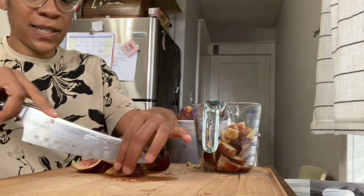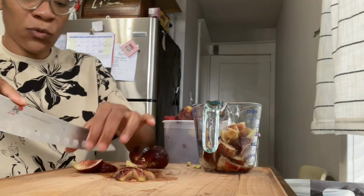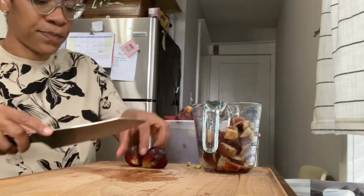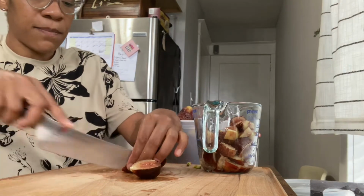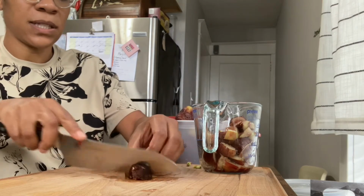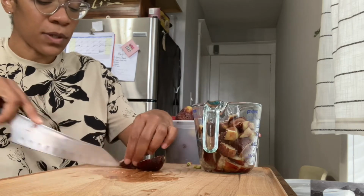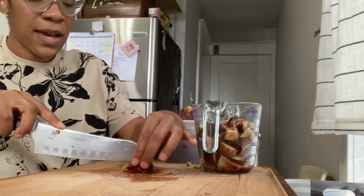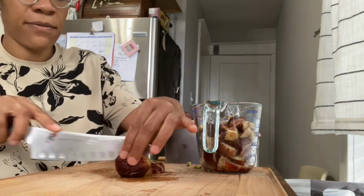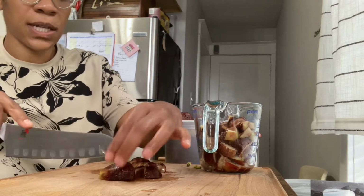Back to the figs, and what I was saying was there's no rhyme or reason. I just want to get them cut up, chopped up. I'm going to get all of these done, and then I'll come back after the rosemary has steeped for a half an hour or so. I'll come back and we'll work on the next process.